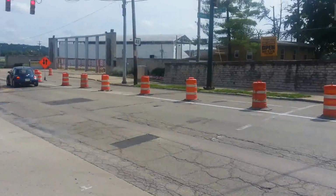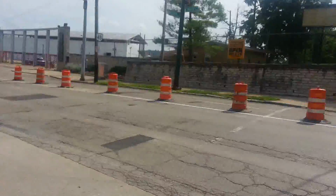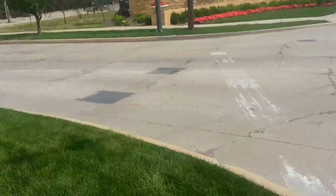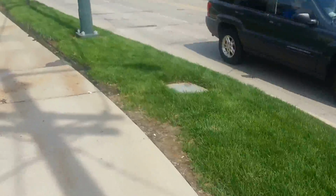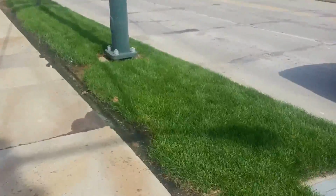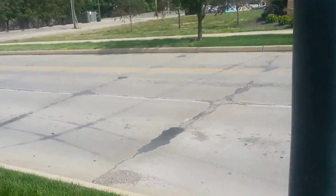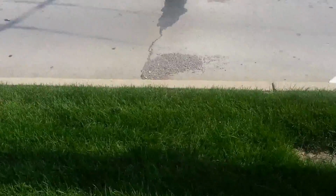This is the corner of Main and Wyoming. I'm going to walk down Wyoming for a little bit and show you guys what we got down here on Wyoming. It's in pretty bad shape too here. And here, these little black spots are where they did, you know, patchwork. But guess what?